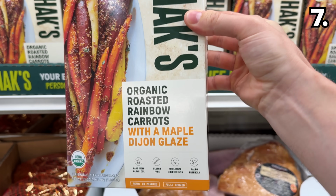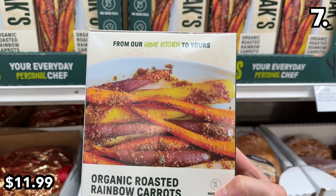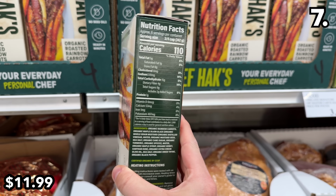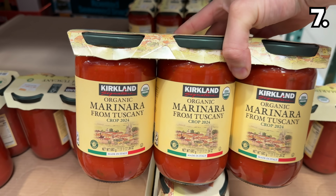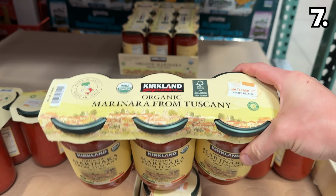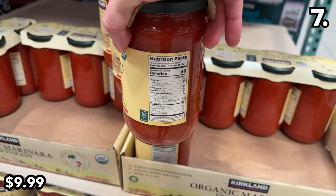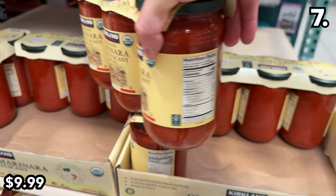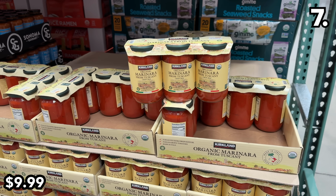From the Chef Hacks brand, these roasted rainbow carrots at $12 look highly appetizing on the box, and this glazed goodness could be great to accompany the lamb shanks or scallops. And as something that appears to be brand new at my local store, this trio of Kirkland branded organic Tuscan marinara sauce at $10 is made in Italy, and based on what it likely costs to ship these, I'd say the price of just over $3 per jar is terrific.